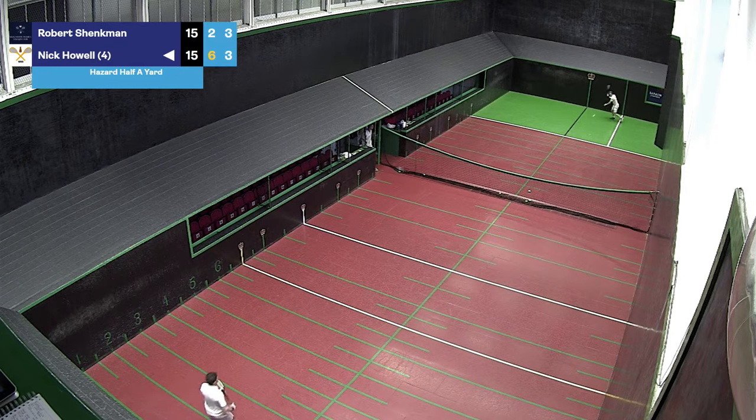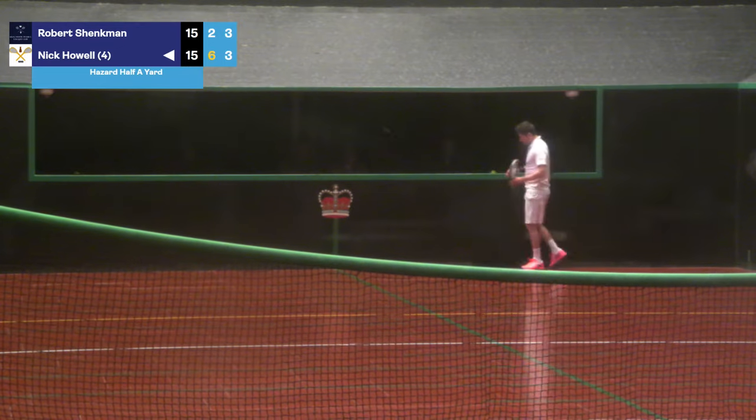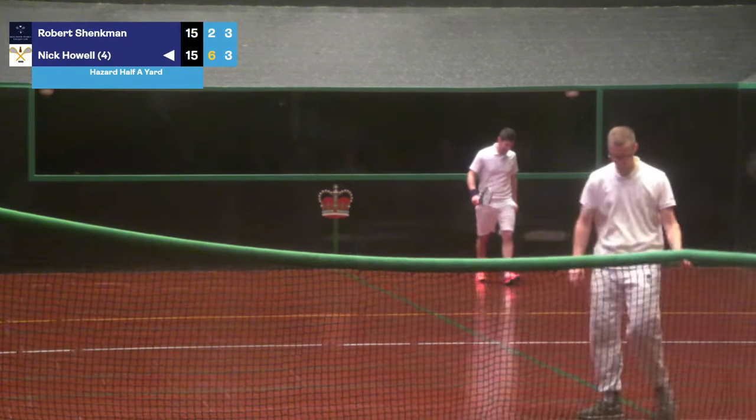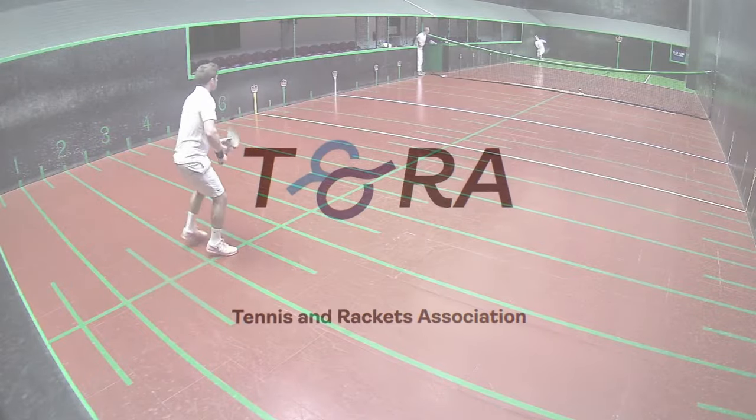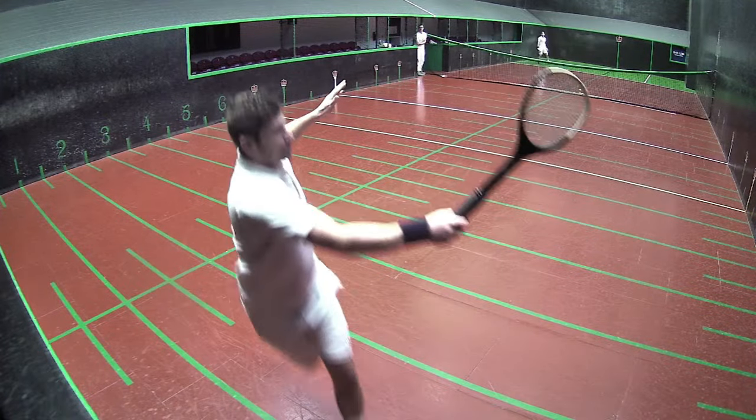Yeah, it's a very awkward bounce. Oh yeah, that was a very good end to a very, very good rally there. There were some great defensive plays by both players. Nicky somehow getting that out with purpose.